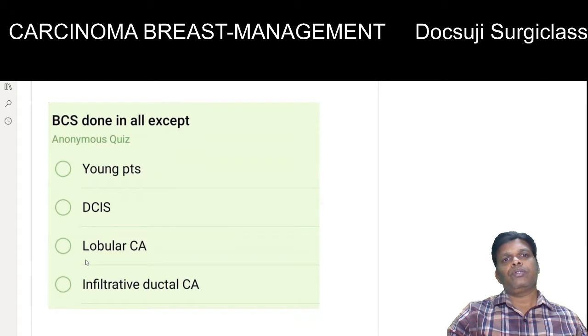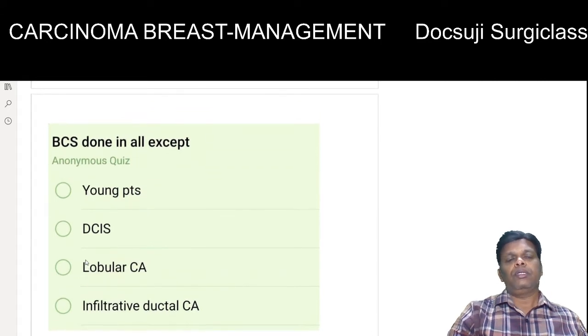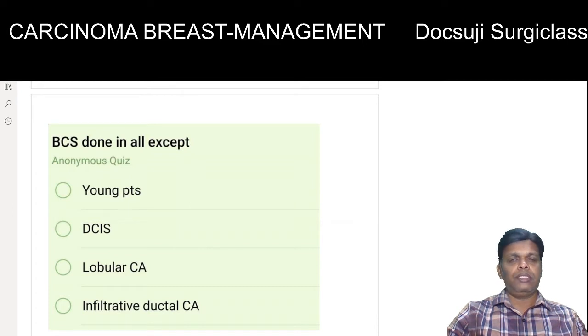Again, this question is also about BCS only. BCS is done in all except. In other words, what are the indications for BCS? As the name implies, breast conserving surgery has to be done in a young patient. Young patient, you want to conserve the breast, you want to preserve the breast, there it is indicated. Similarly, in situ malignancy, that is ductal carcinoma in situ, it is ideally indicated.